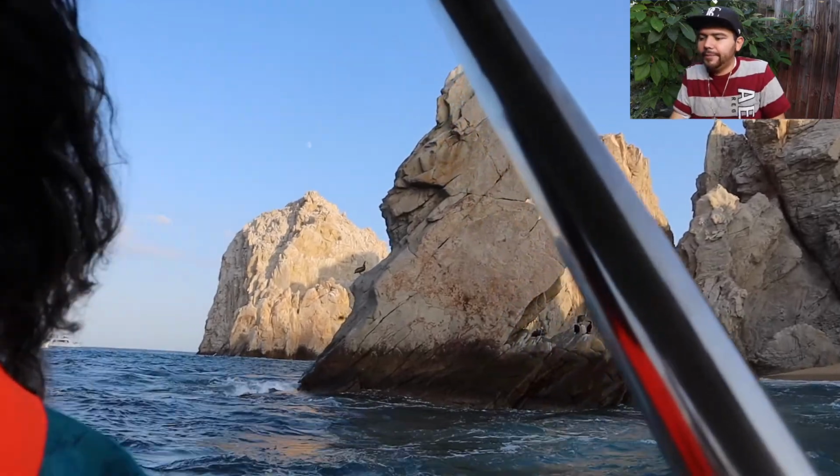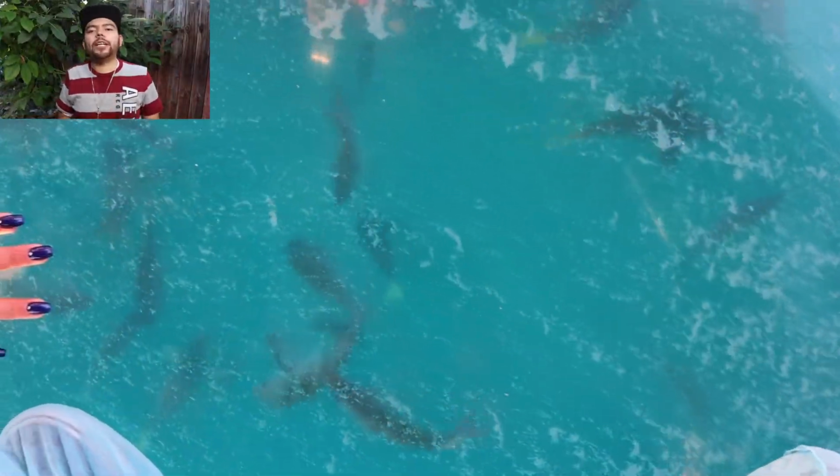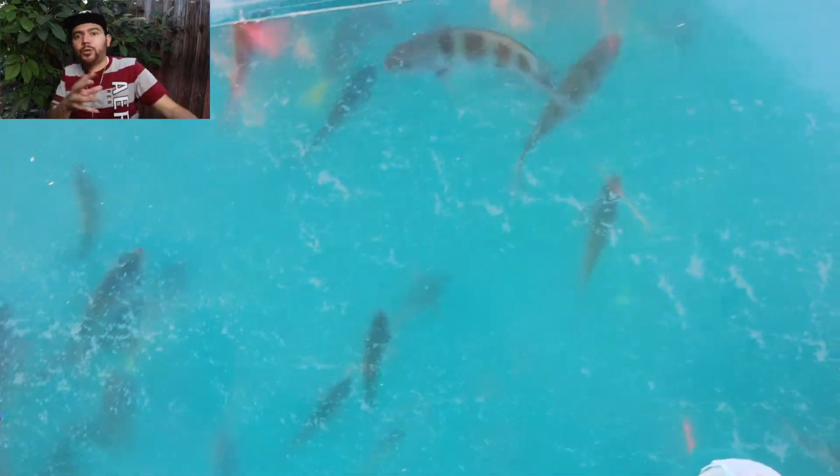And these fish right here were interesting because if you take a look at them, they have little stripes, right? So I believe that the other fish that we saw not too long ago were just like regular fish, but these fish had stripes. And again, this is one of the cool things about the see-through boat, was that you're able to see the fish, right?